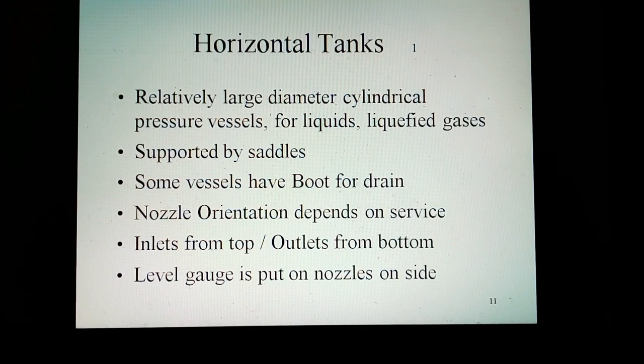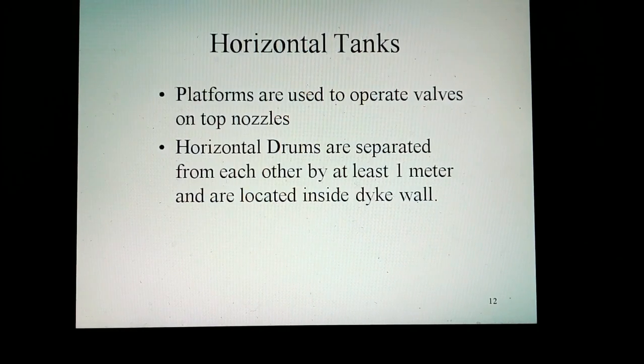These accumulate water coming in the drum with hydrocarbons, and water is drained out continuously or from time to time. Nozzle orientation depends on the service. Inlets are from top. Outlets are from bottom, and level gauge is put on nozzle on side. Platforms are used to operate valves on top nozzles. Horizontal drums are separated from each other by at least 4 feet or 1 meter and are located inside the dike wall.